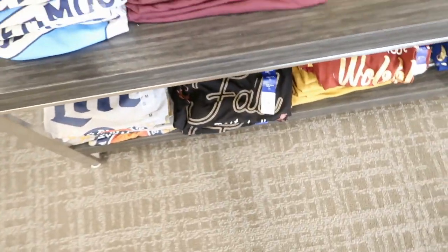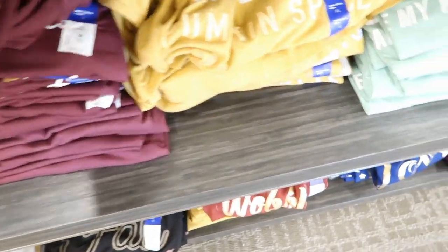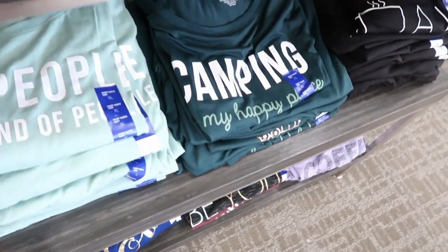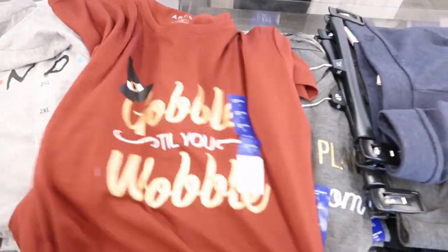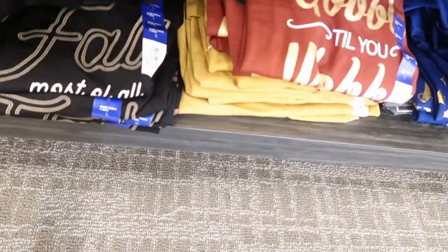Apartment 9 has some cute graphic tees. I like that blue moon one. Wine is essential. Fall leaves, pumpkin spice, hot cocoa. Dog people. They always do really fun seasonal tees. Gobble till you wobble. And fall tees. Miller Lite.